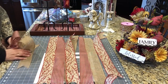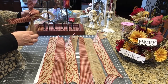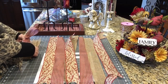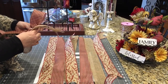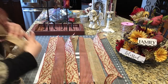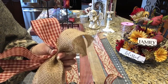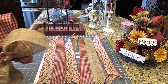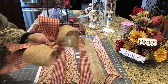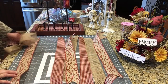Now with an odd number of bow loops, I always turn the next loop the opposite direction. Make sure that I have a 5-inch loop. Here we go. Pinch it together. Somebody asked me the other day, do I pile my ribbons up or do I put them side by side? To be honest with you, I put them however way they go. Sometimes they end up beside one another, sometimes on top of one another. It doesn't matter in the finished product. However you can pinch them together and hold them together, that's the way you should do it.